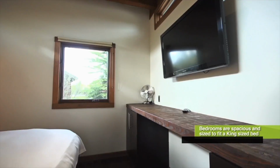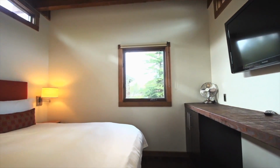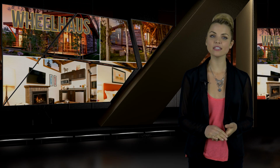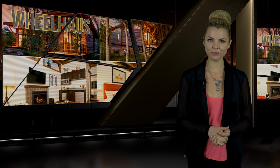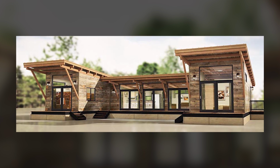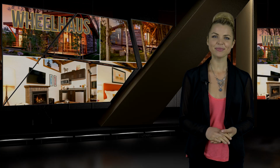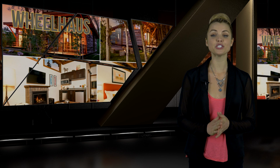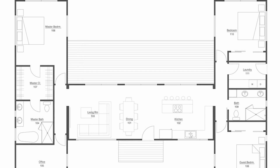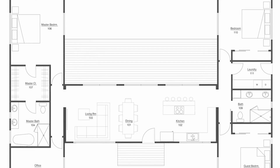with additional costs for shipping and installation. All versions of the Wheelhouse come with appliances and hardware pre-installed. And for those that like the concept but need a bit more room, they also make a version called Hitch House, which at 1,500 square feet is pretty much just a real house. But just like the smaller versions, all that space is used well. You get 3 bedrooms and 2 bathrooms, a laundry room, office, kitchen, dining and living areas, and even a master closet.